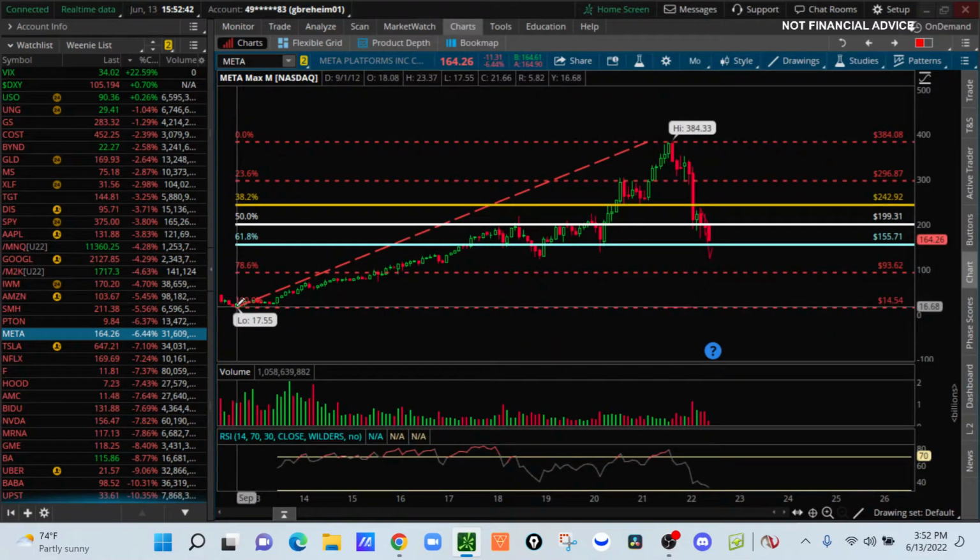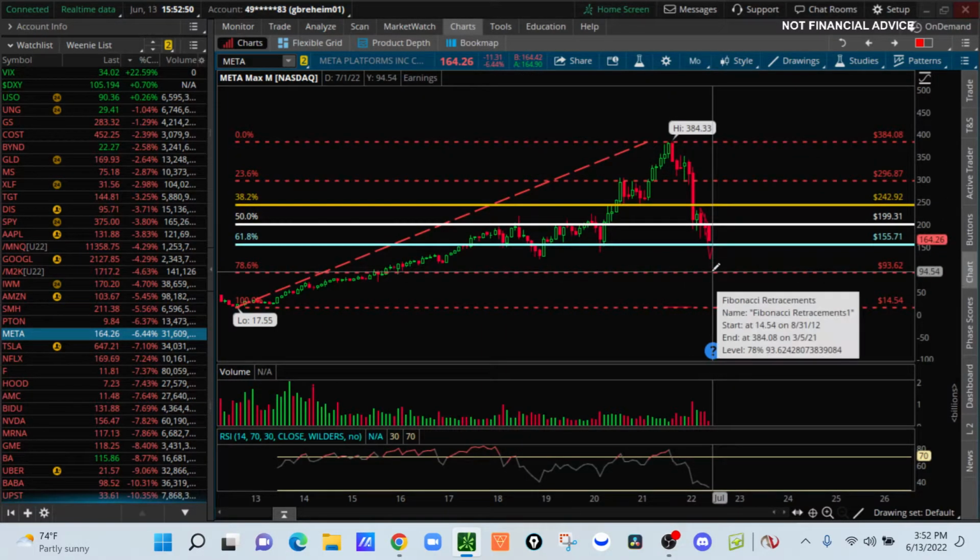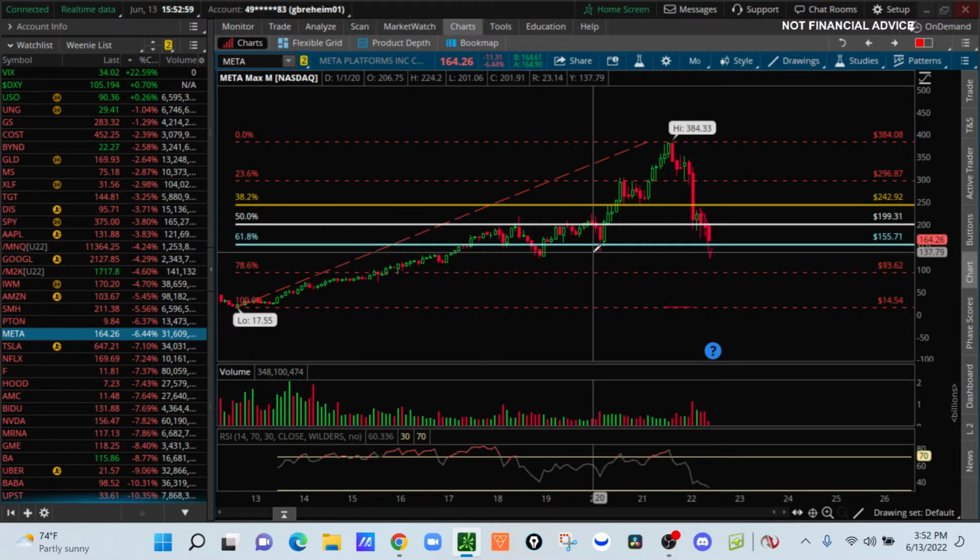And that's just a retracement from all the way back in 2012. So 2012, Facebook goes from 17 up to 380. And that would be a 78.6% retracement. Just some Fibonacci levels to throw out there as targets, because there's going to be a lot of stop orders underneath 137, a lot of stop orders underneath 123. Sometimes the market just likes to hunt those stop orders.